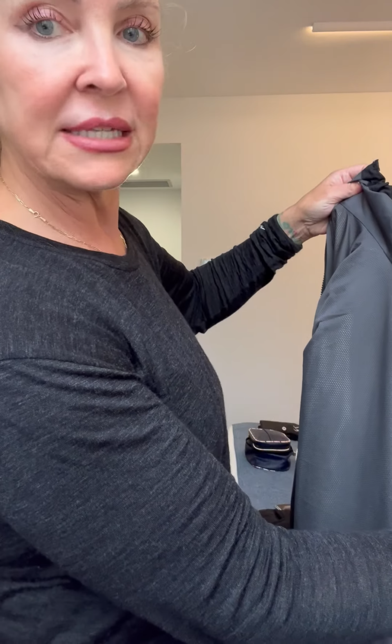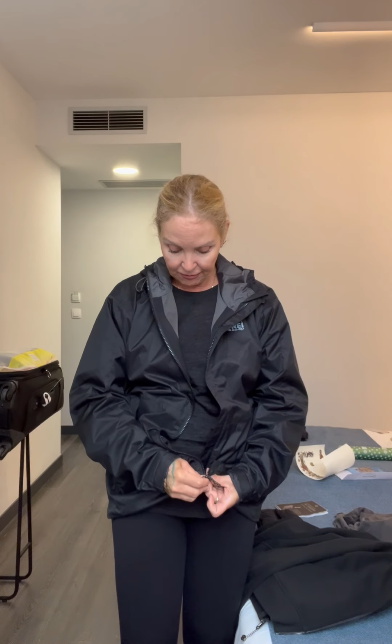Another overlayer that is necessary, this right here. I got this from REI. It's a medium. It's actually a man's medium because the man's coat was cheaper. So this is a waterproof raincoat. Had a good zip, good hood. One thing I did, wear a hat. If you wear a hat like this, it keeps the sun out of your eyes. I wear this most of the time.